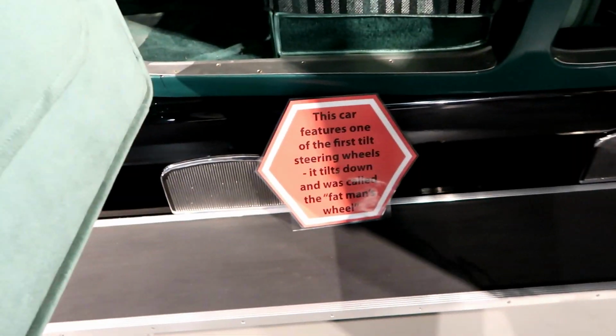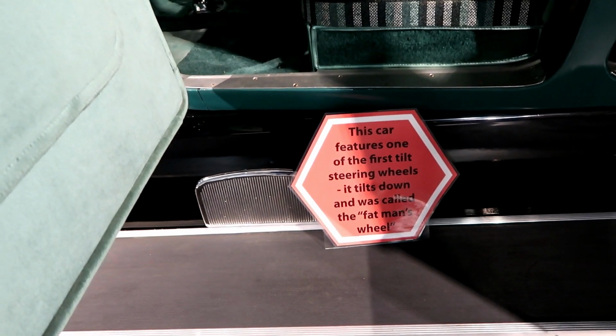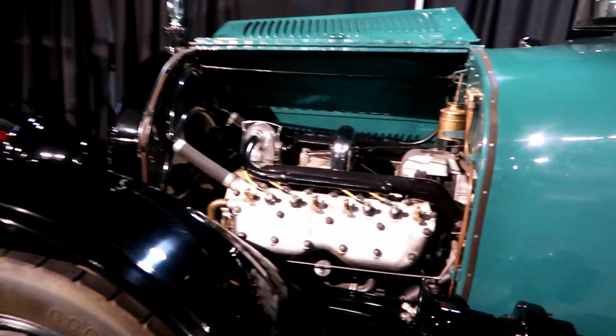Let's see here. This car features one of the first tilt steering wheels. It tilts down and was called the Fat Man's. Check that out. Beautiful motor.